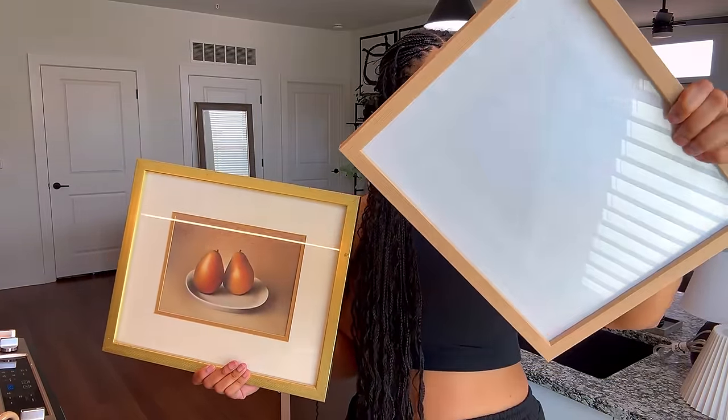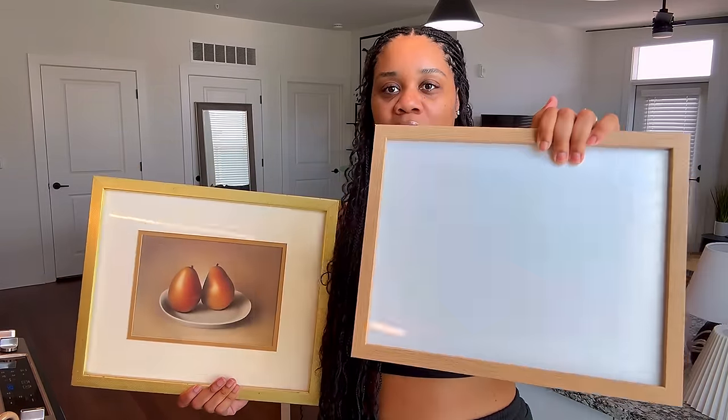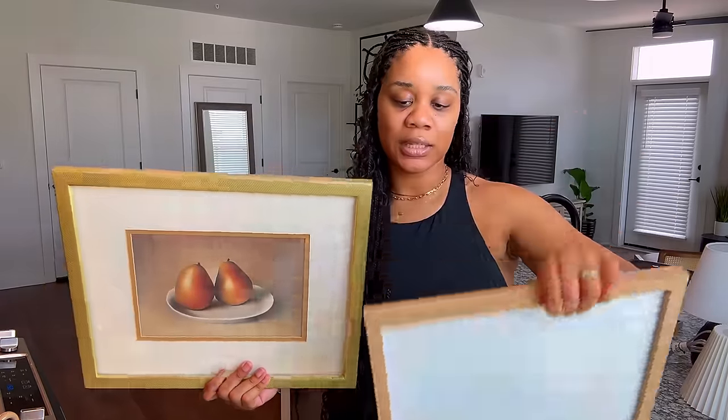This frame was $2.09. And as you can see, it has a mat in there and it's just blank. So I plan on switching out this photo and popping it in here. We will see. But anywho, girl, that is the vibes for my little cute corner.